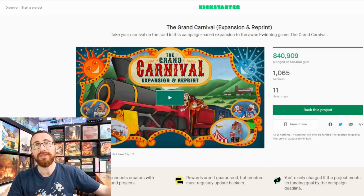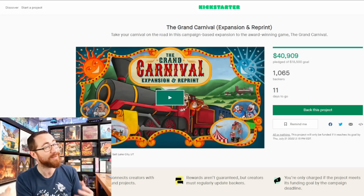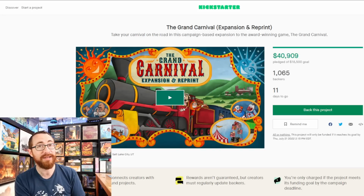Let's go ahead and go through this. I'm going to use the Grand Carnival expansion and reprint as my personal interest pick of the week. This is the one I do want to get my hands on. From the first time I played the Grand Carnival, I really enjoyed it, but I did say I wanted an expansion, and they're giving me one, so I'm going to go ahead and be getting this one.